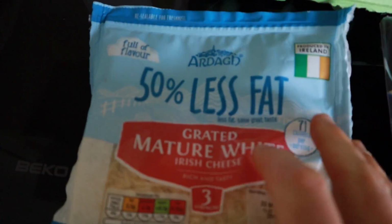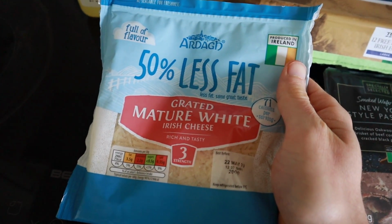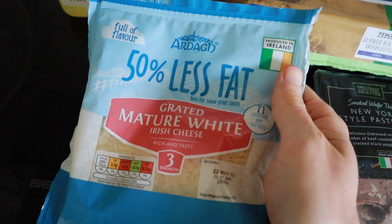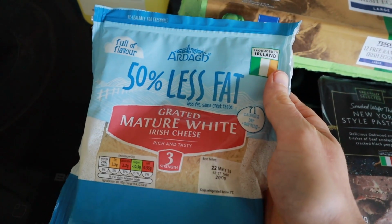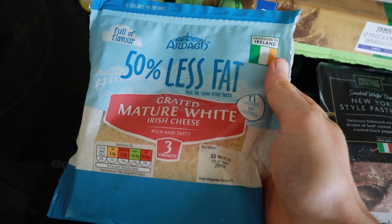I am also going to use some of this 50% less fat cheese that you also get in Aldi, and I was actually in there yesterday and they only had the 30% less fat one, so I'm not sure if it is in high demand or what the story is, but hopefully if you are looking for it you will find it.